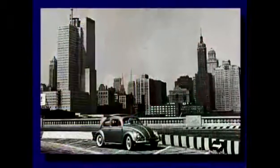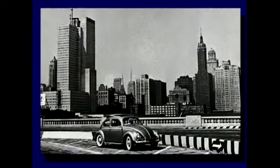The big success was the States. And we heard about it via the States because it suddenly hit the States in the 50s, and it was the complete antithesis of the big 1950s American car that was all chrome and huge and fins and, you know, triple headlights and great chrome teeth, and the little Beetle.